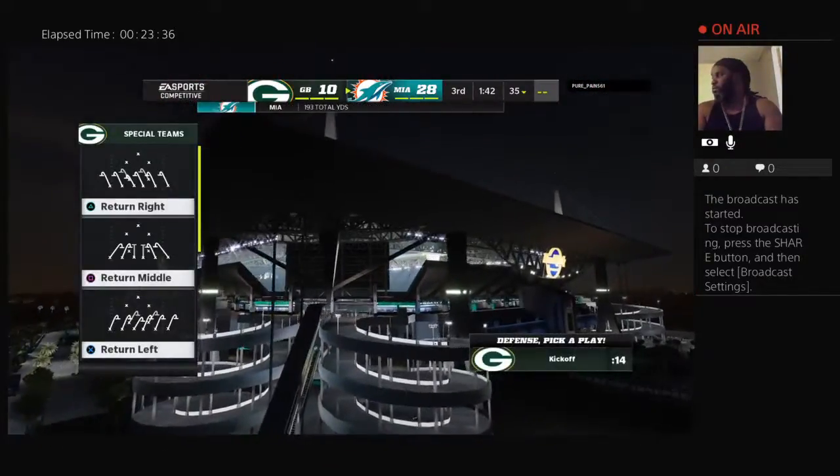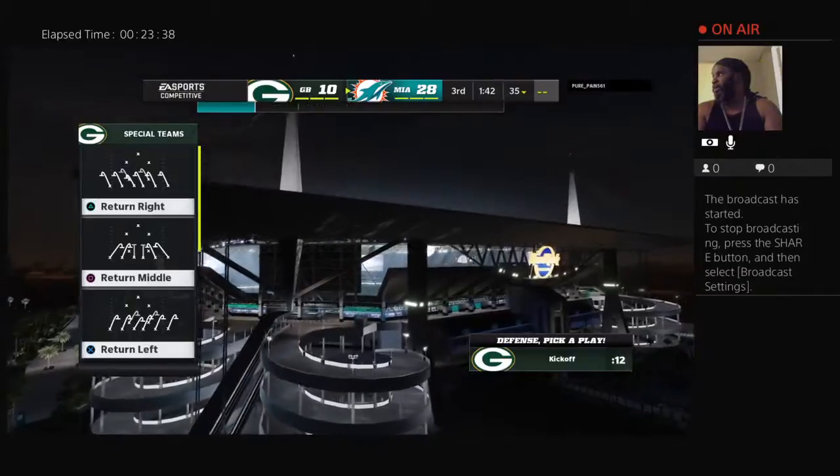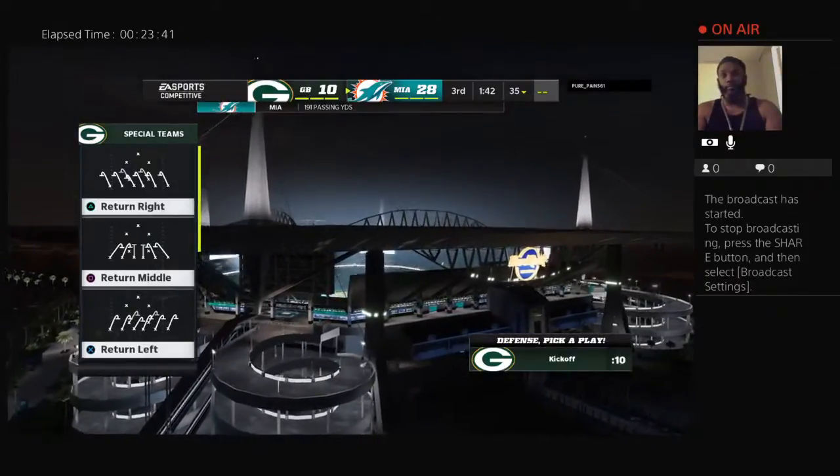Get to the opposite sideline. Extra point up by Sanders. Yeah. And the lead is up to 18 now.